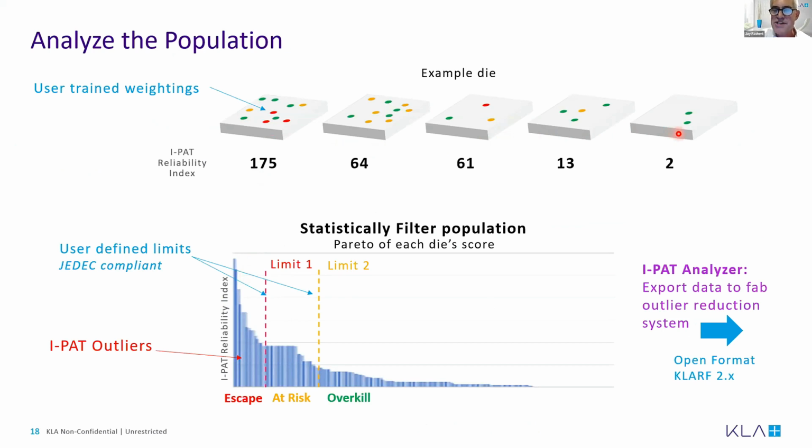So with these aggregate scores, now I can take a statistical approach. Each die in the population can then be put into a Pareto format, with that IPAT aggregate score being the height of the Pareto bar, and each bar here representing an individual die in the population, either on a wafer, in a lot, or in a multi-lot sample. Then using JEDEC limits, I can set multiple limits in the IPAT system, so I can treat die differently depending on where they fall in the population. Some die in this example are clearly outliers and should probably be culled right away. They're extremely defective. Other die past the shoulder have some defectivity and maybe merit different treatment. And then still the third category are very low defectivity die, and maybe these could be considered known good die.